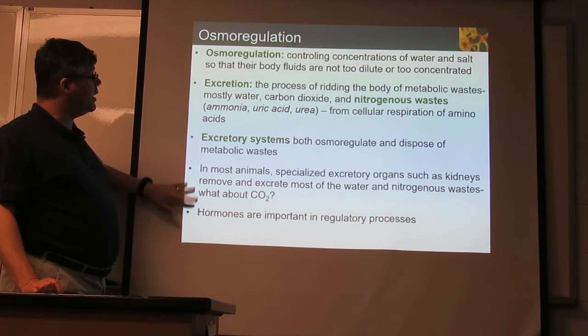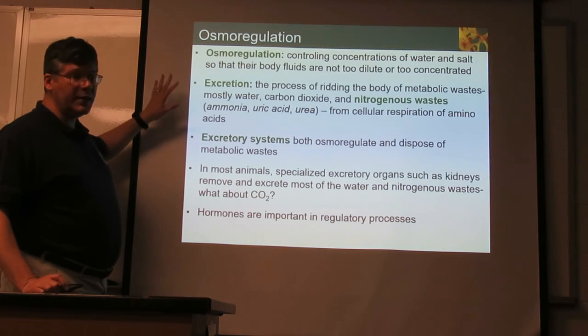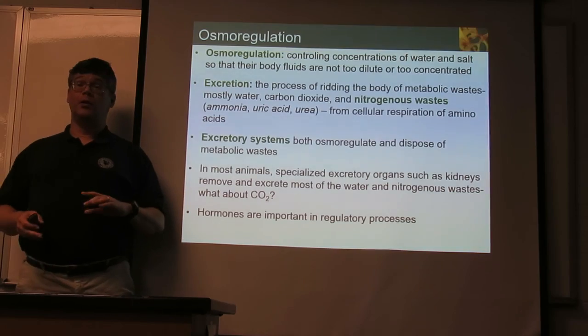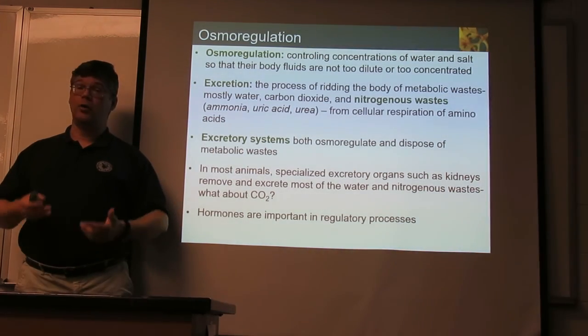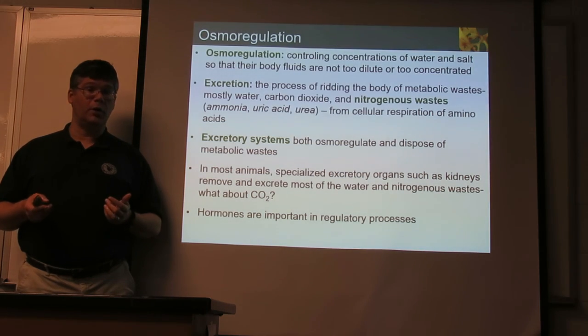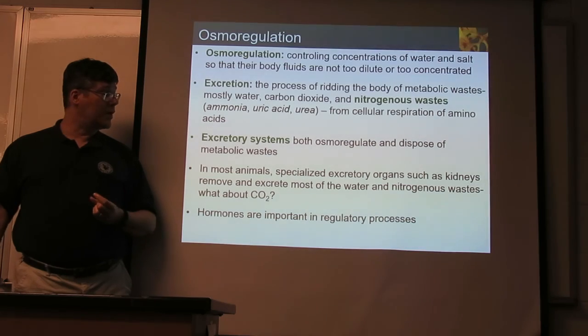Hormones play key roles in regulating excretion, letting the kidneys or whatever equivalent is there know how the body is doing. Do we need to be hanging on to more water? Or are we getting too much water? Are there high levels of other things? Helps regulate the process.